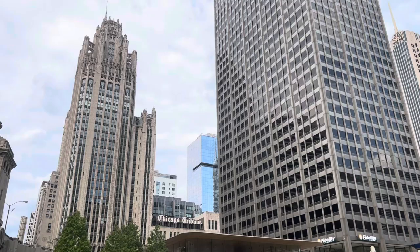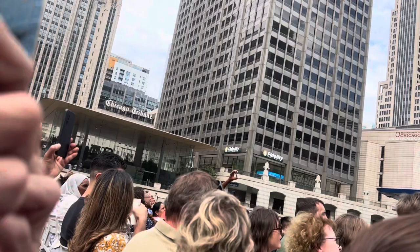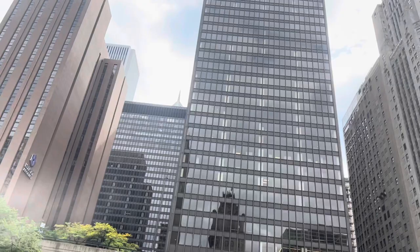Join me off and to the right, you're gonna find the Hyatt Regency, largest hotel here in the city of Chicago, home to about 2,019 rooms. But if you begin to look behind it, you're gonna find this tall white skyscraper with black vertical lines. That's the Aon Center, fourth tallest building here in the city of Chicago.